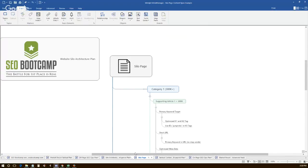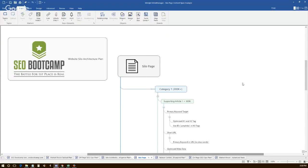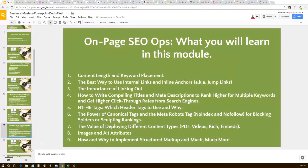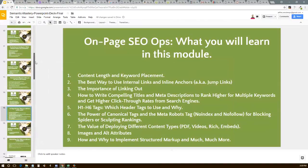So I don't want to give away too much more, but at least you understand that this is a robust training that's literally designed to hit people at different stages, but just to really give you a solid foundation.